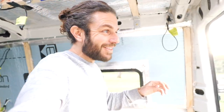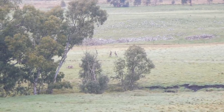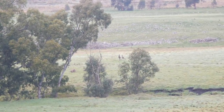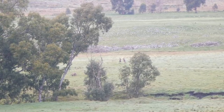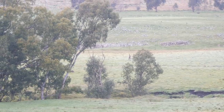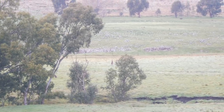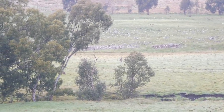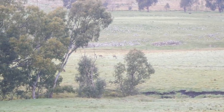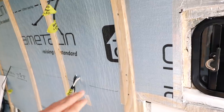Sorry, I just got distracted. Two kangaroos have come up and they look like they're about to box on. Oi, enough of that, you two. Okay, so where were we?